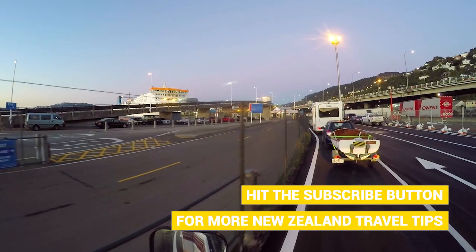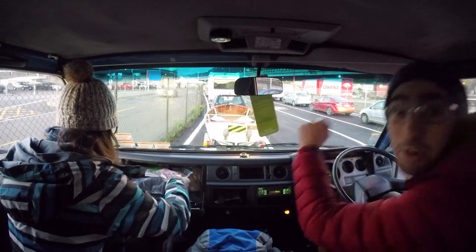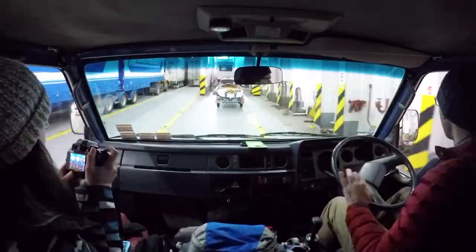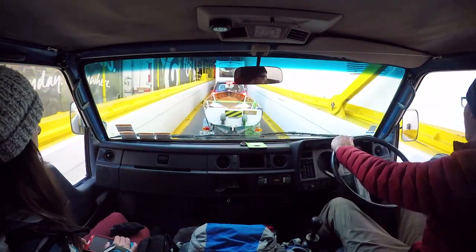So we were a bit nervous about manoeuvring our giant camper van onto the ferry, but it actually proved to be pretty easy. We're clearly directed by the workers on the ferry, and we pack up, no problem, and start exploring the Interislander Ferry.